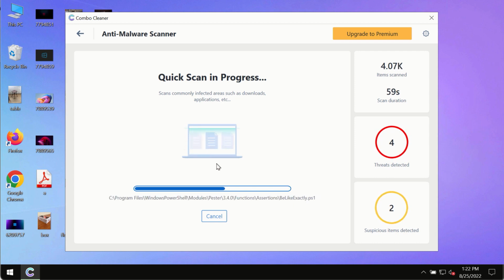You will be able to know the names of all these threats, the locations of all these threats on your computer, and of course, based on that summary, you will be able to remove certain threats manually. However, we strongly advise that you consider upgrading to the premium license of Combo Cleaner antivirus.